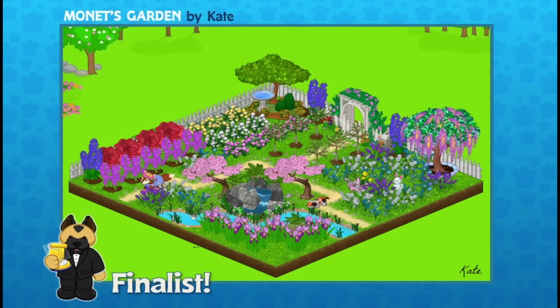Exactly. The idea really came through here, and I just love that Kate is basing it off of Monet's garden. Yeah, and I always love adding a certain amount of space into a room by adding pathways and things where your pet can walk through, and it really helps to organize everything nicely.